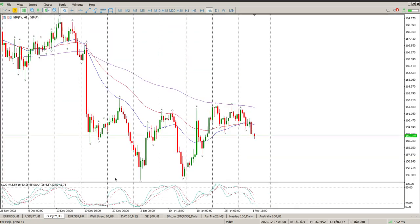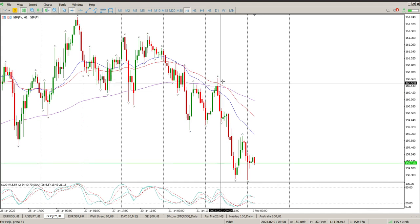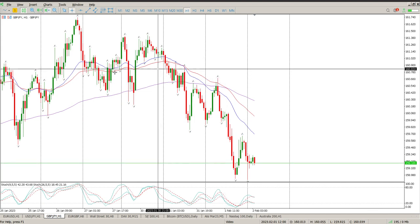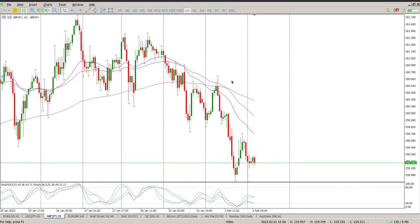Moving on to British pound, Japanese yen. We've kind of broken through the moving averages here, but this is really lackluster. I'm not entirely convinced you even want to be chasing this. If we look at this on the hour, it gives you a bit of a different picture, doesn't it? We did get a rejection here, but not really. I mean, which level am I supposed to look at? So it's kind of all over the place, which is what we expected yesterday.